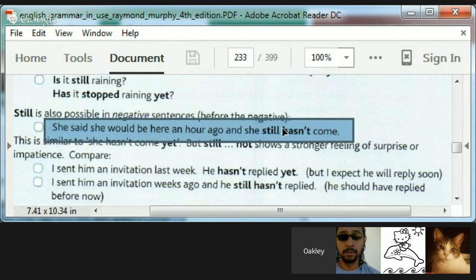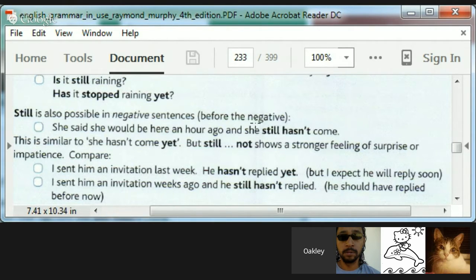It would be very normal with this construction to exaggerate pronunciation, use a higher pitch, even drag the vowel sound, "still hasn't come yet," to show emphasis. All right, and that is generally how we're going to use it in this way, to show frustration, surprise, anger, impatience, all that.